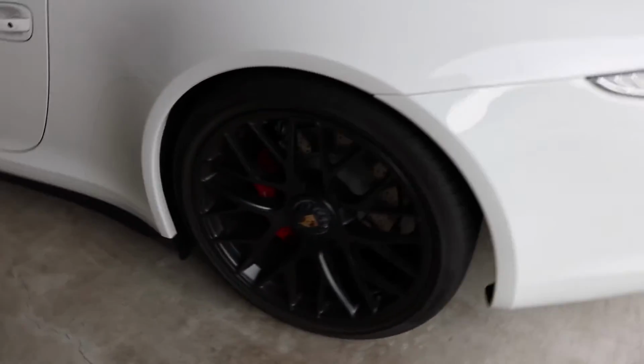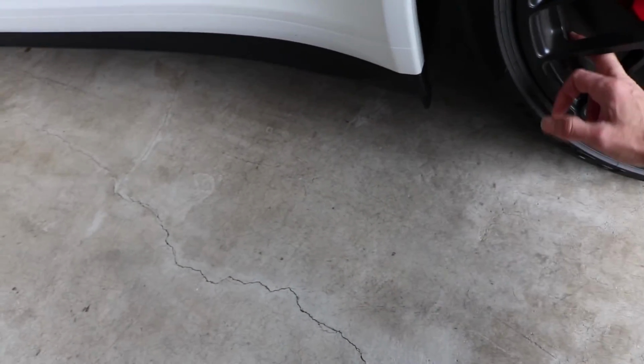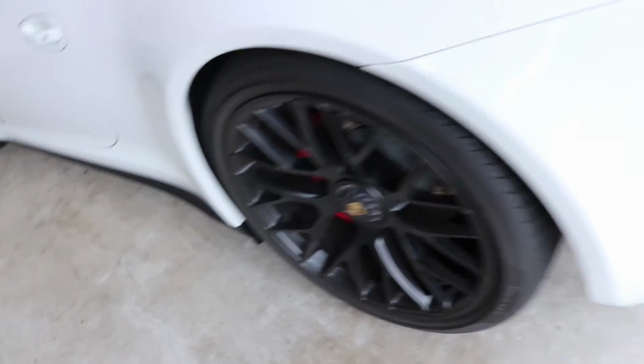And I just noticed, it looks like I lost a wheel weight. Huh. I gotta check that out. I think I might have lost a wheel weight.